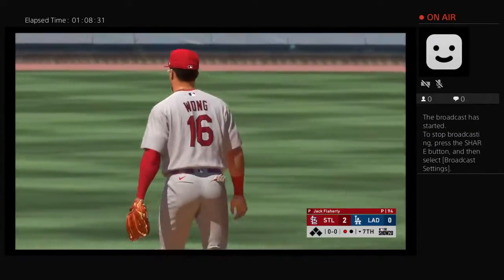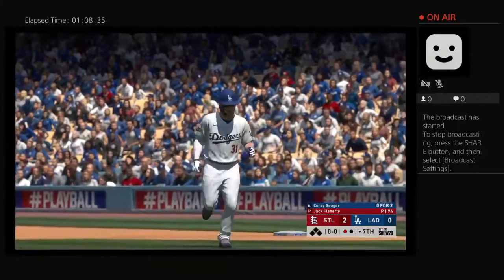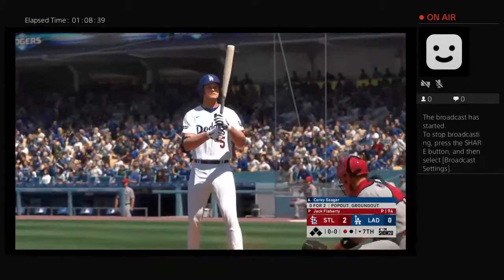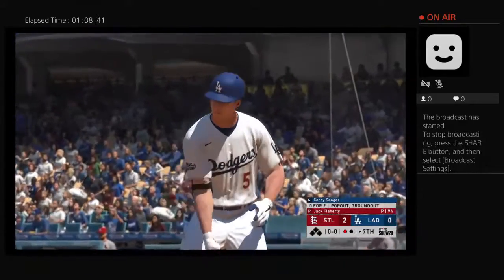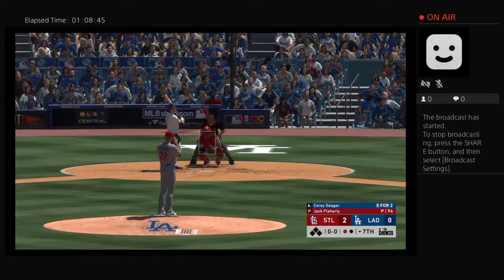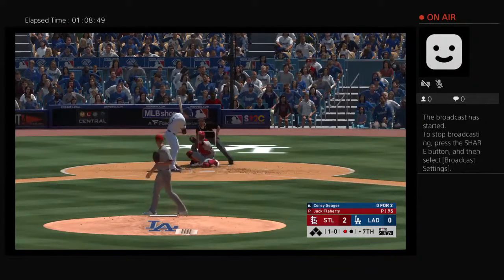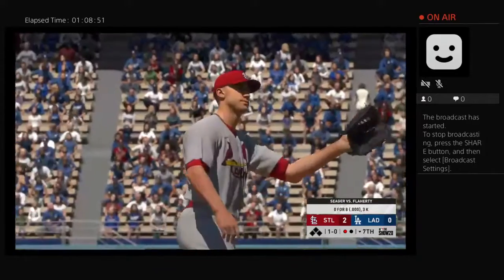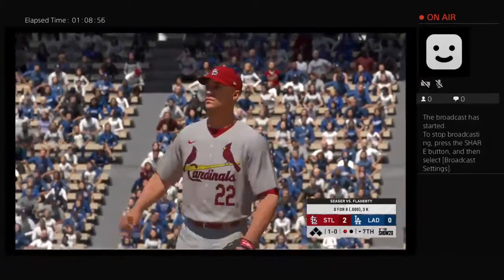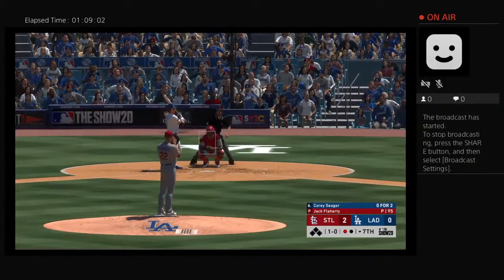Now batting, the shortstop, Corey Seager. Coming to the plate now, Corey Seager. He's 0 for 2 in the ballgame so far. First pitch on its way. Ball, that's inside. One out, nobody on.